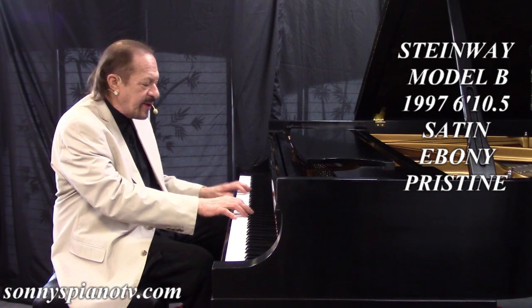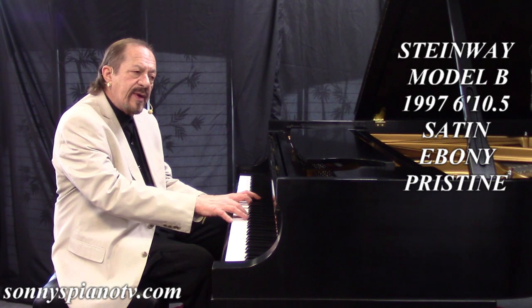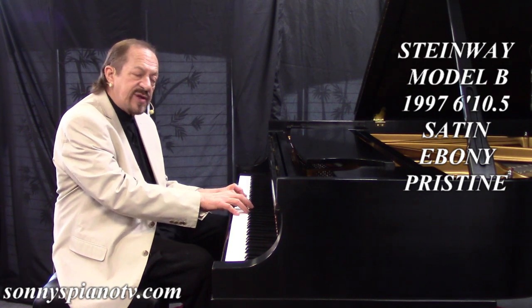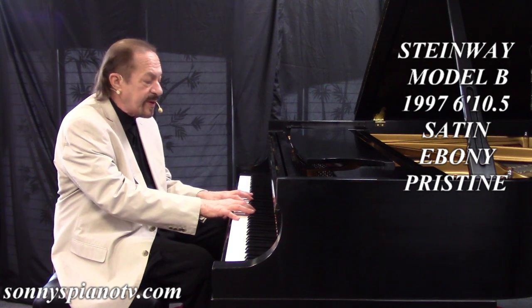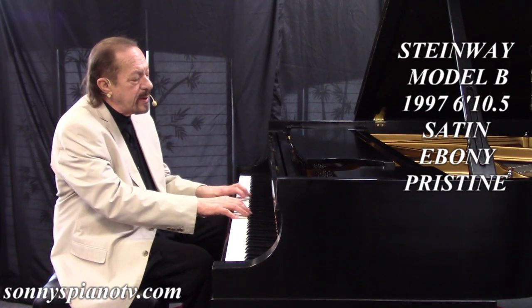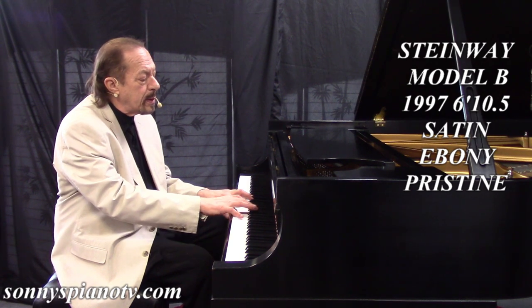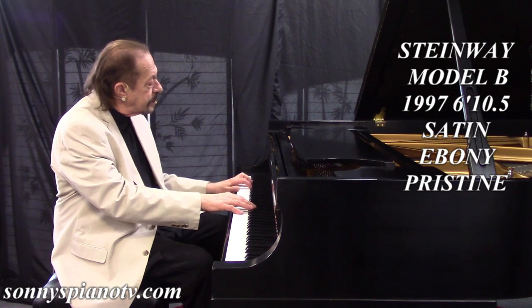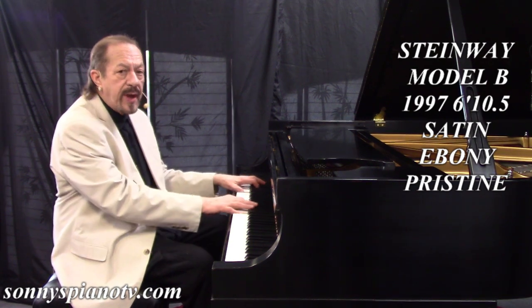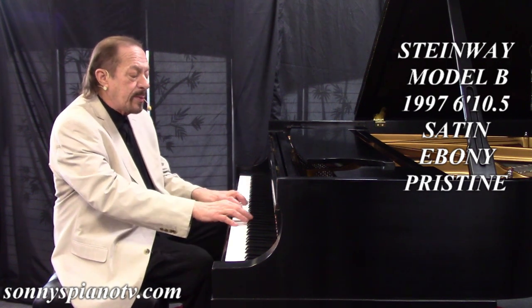Piano playing, healthy, healing, therapeutic. Once again, what do we have here? We have a 1997 Steinway B, Satin Ebony. This piano is going to make somebody very, very, very happy. I wonder who. Maybe it'll be you.